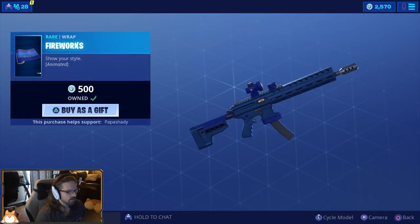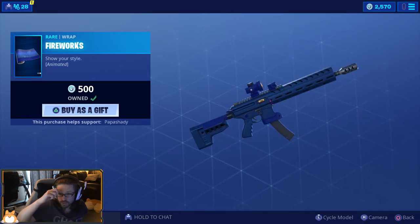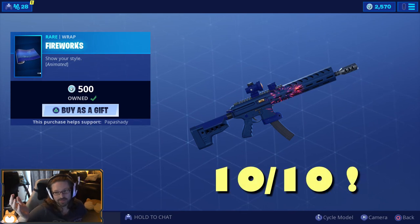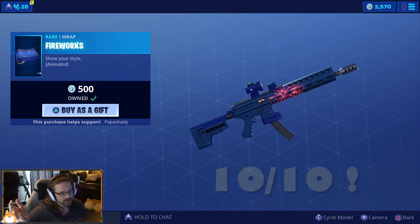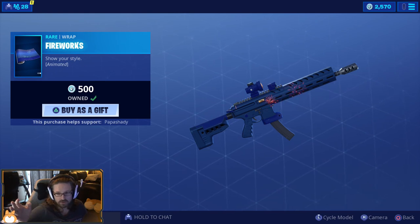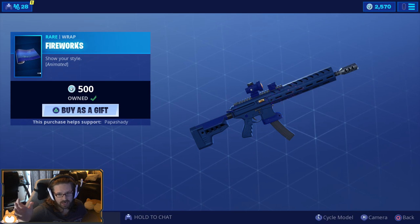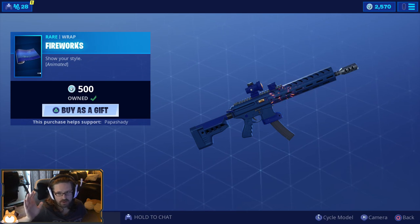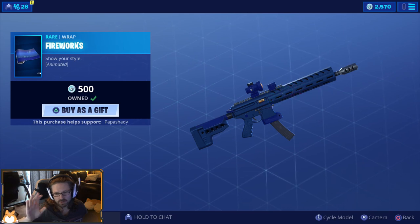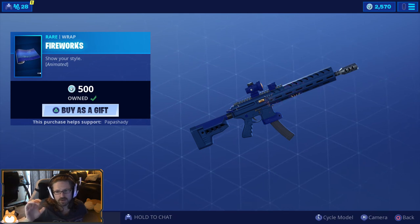Oh yeah, let me rate this thing for you. 10 out of 10. It's a good wrap. It's very unique. The base color is a straight blue color. Animation, haven't seen it before. It's a great wrap. 100% great wrap. 10 out of 10.